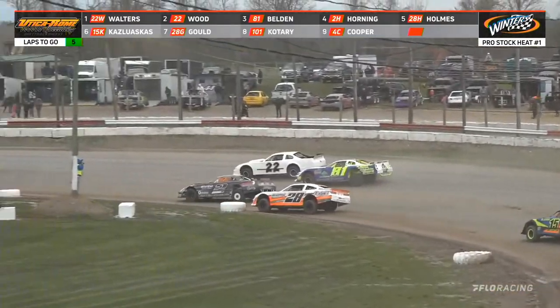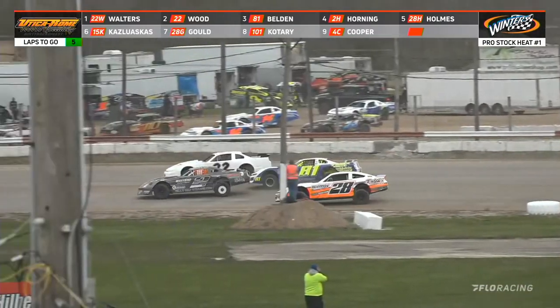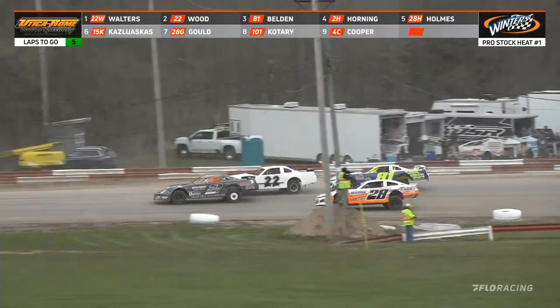A.J. Walters is trying to run away and hide. Cousin Luke will tiptoe around the bottom. Holmes follows him. Belden is trying to cross over.